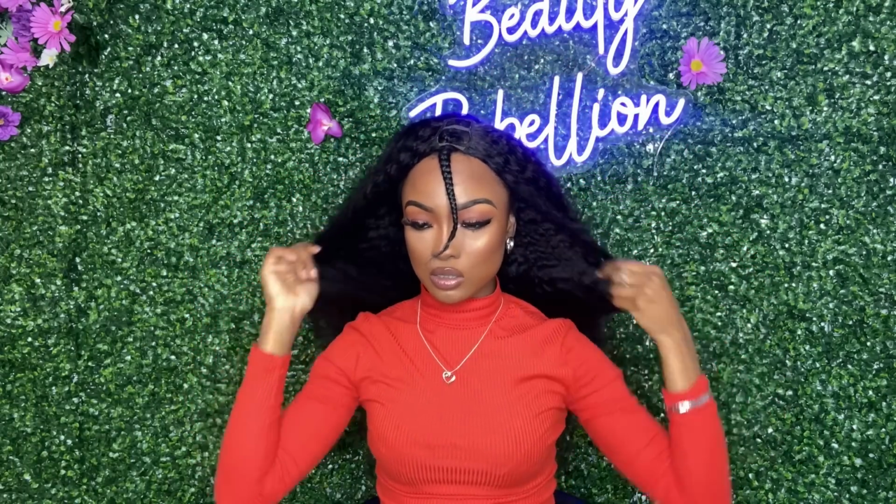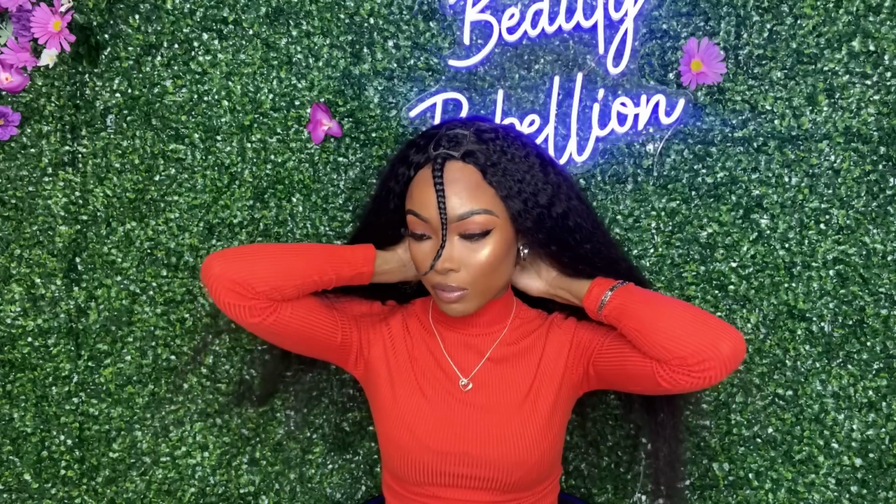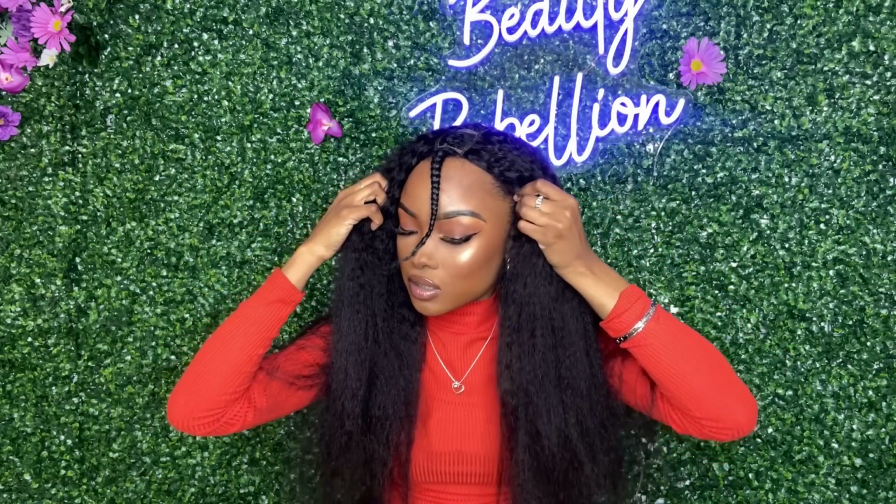Literally the easiest wig ever. I'm putting it on, that little clip band thingy in the back. I just went ahead and shifted that behind, or underneath, I should say, of my braids. I'm taking the clips on the sides and just clipping that into my braids as well.